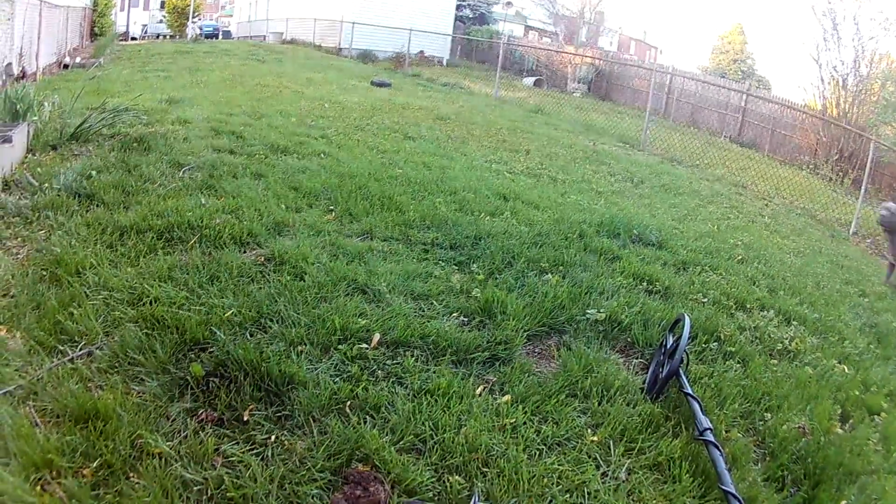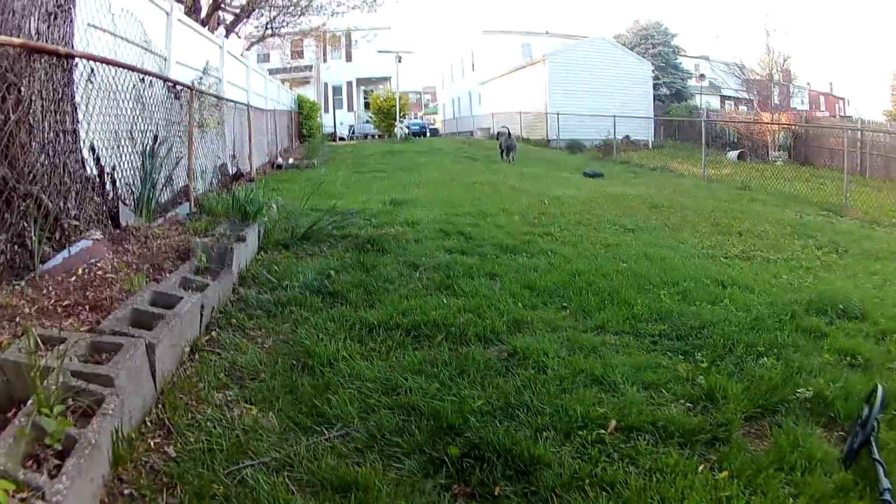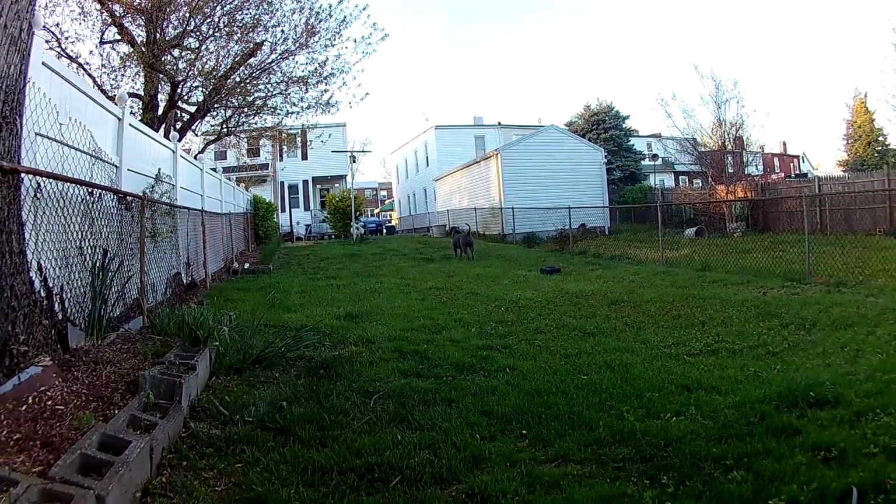I did get to see what was back here, and hope to find something else before I head back into the house, but there's a tank. One more again.